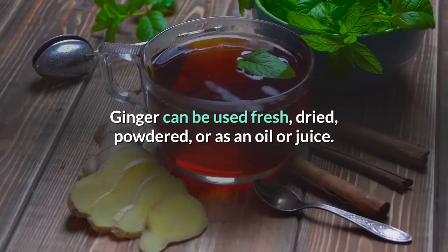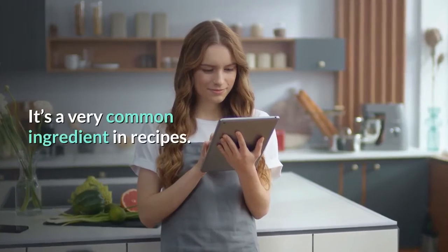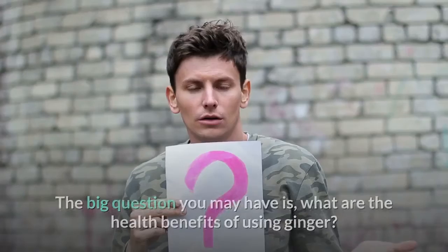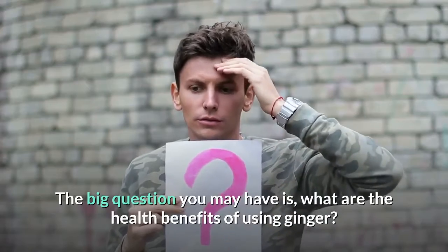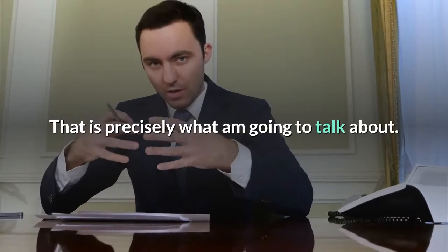Ginger can be used fresh, dried, powdered, or as an oil or juice. It's a very common ingredient in recipes. It's sometimes added to processed foods and cosmetics. The big question you may have is, what are the health benefits of using ginger? That is precisely what I'm going to talk about.